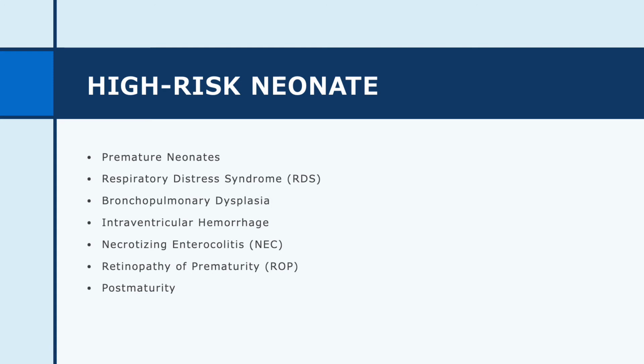Very important when we are caring for a premature baby is that you assess for signs of respiratory distress. What are the signs? This is important for you guys to know.